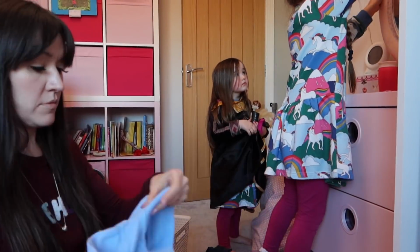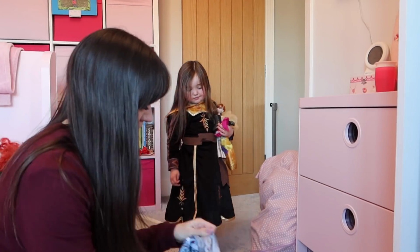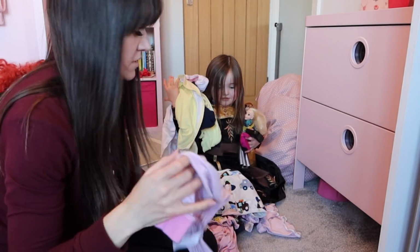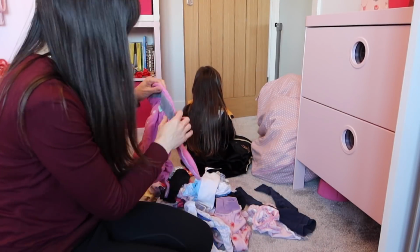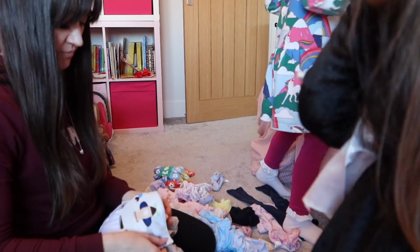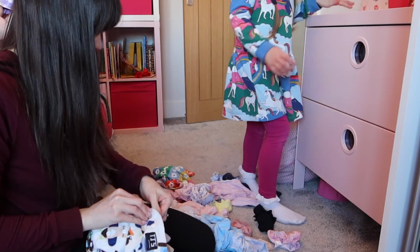Now, not all the stuff stored in Zara's room belongs to Zara. She's got more storage than the others, so the higher boxes are where we store the toys for toy rotation. Toy rotation is fab because we take the stuff downstairs that they are currently into and playing with, and then if they're getting a bit bored with it, we put those boxes away, swap them around and bring different things down. They feel like they've got new toys.